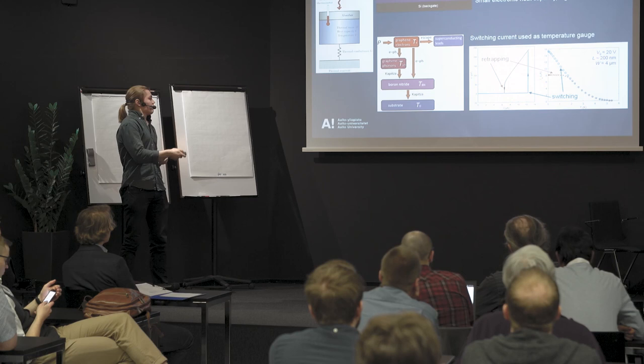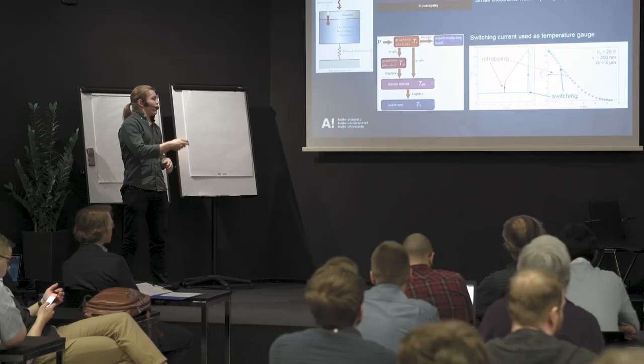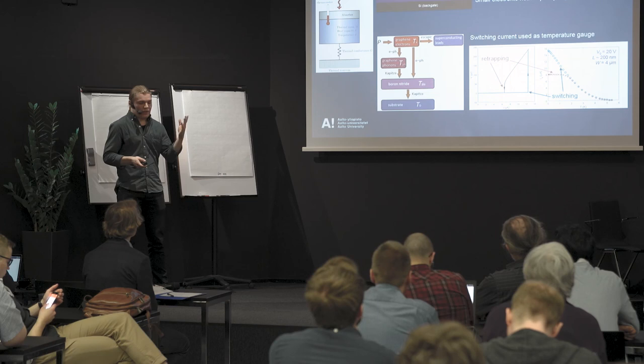You can see on the picture on the right that the switching current has very clear temperature dependence, and if you are able to operate the device very close to the switching current point, you can potentially use it for single photon detection, because even a single photon would then be able to, let's say, tip it over the edge. So again, a simple concept of a bolometer, but once you apply graphene to it, it becomes really interesting.